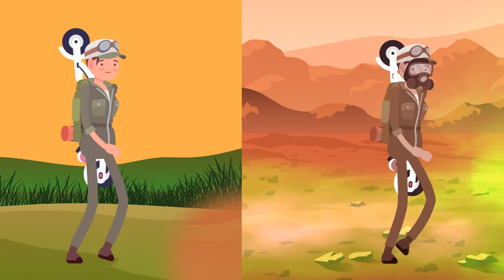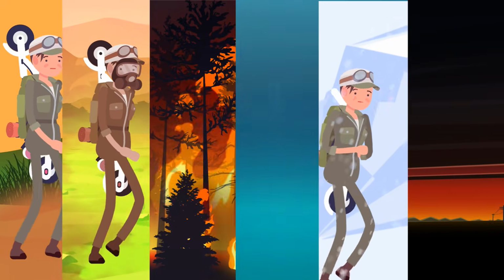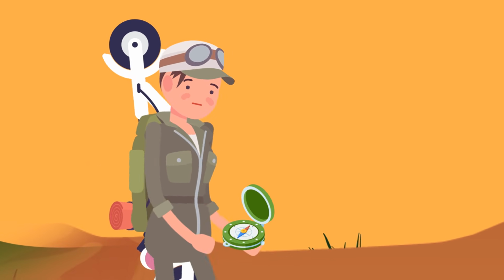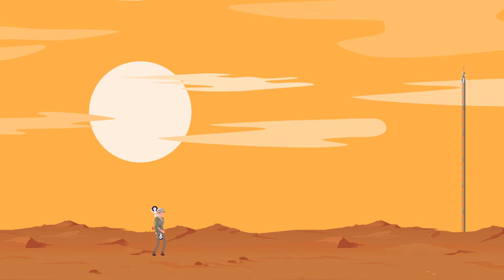Earthquakes, carbon dioxide, fires, floods, snowfall, tsunamis, lightning, and again and again and again. With the help of a compass, you continue your journey and reach your goal a few months later. You see a long antenna sticking out of the ground. This is a place mark for entering an underground city.